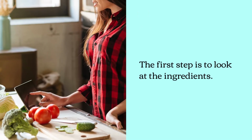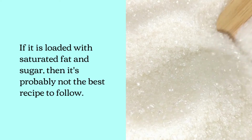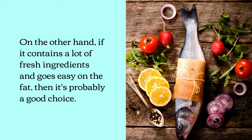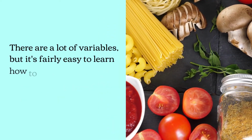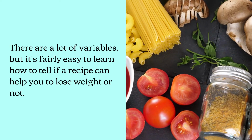The first step is to look at the ingredients. If it is loaded with saturated fat and sugar, then it's probably not the best recipe to follow. On the other hand, if it contains a lot of fresh ingredients and goes easy on the fat, then it's probably a good choice. There are a lot of variables, but it's fairly easy to learn how to tell if a recipe can help you to lose weight or not.